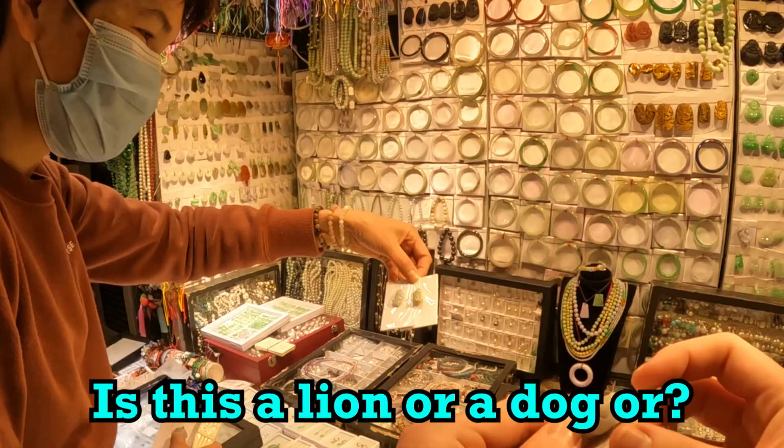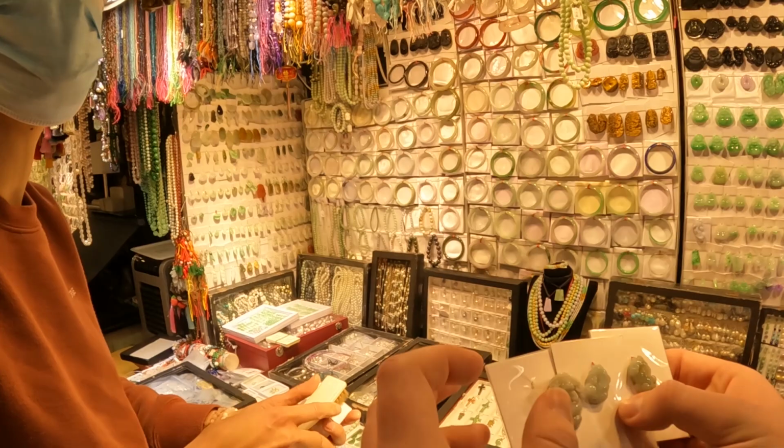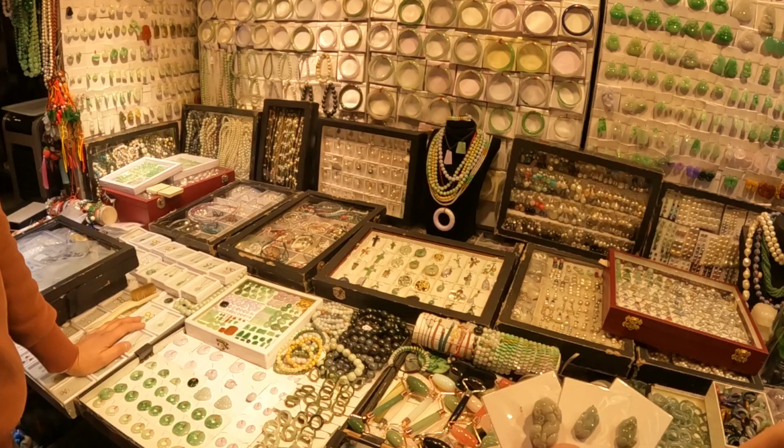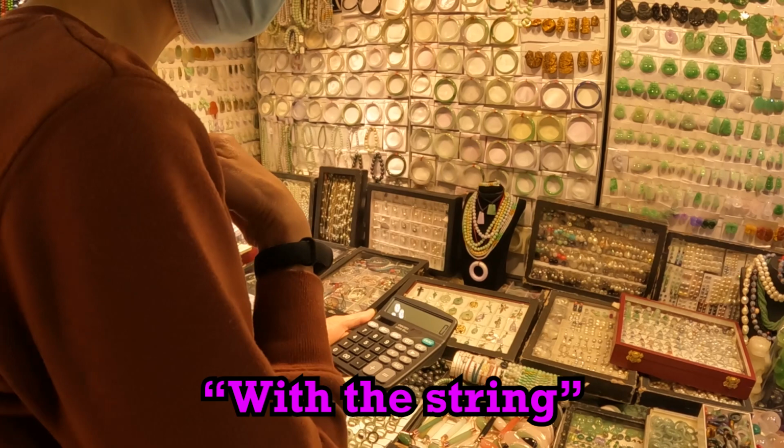Is this a lion or a dog? Food dog. Ah. Food dog is a lucky dog. Oh, a lucky dog. You said with the money, right? And he gives you the money, right? Yeah. I like these. How much are these? I can do this one for you with the string. How about this? 188.